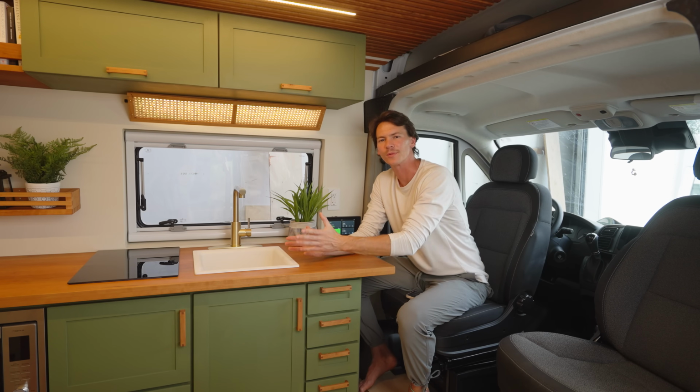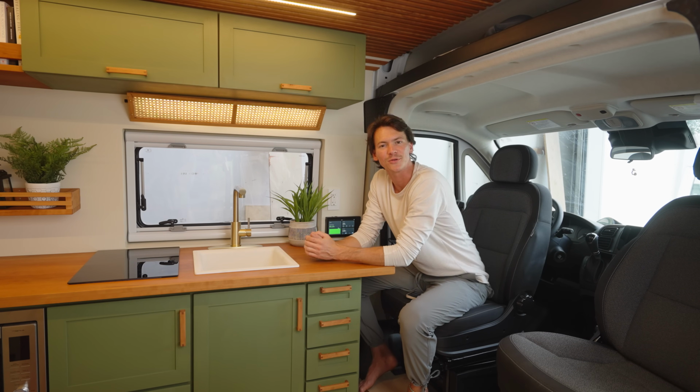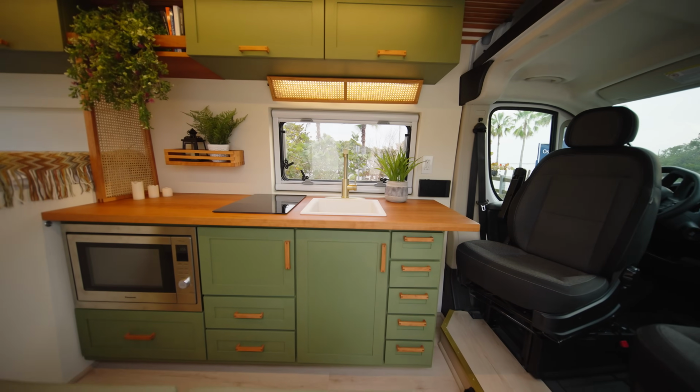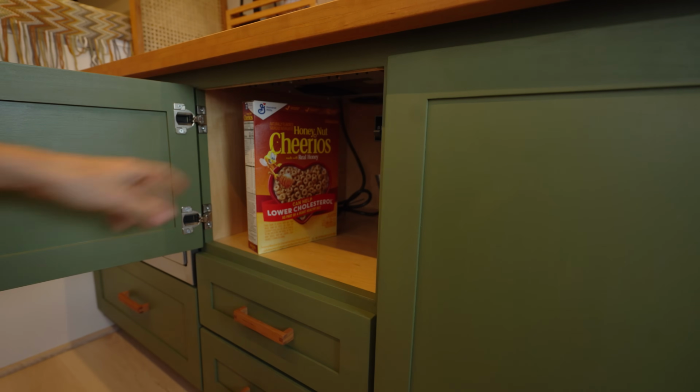The design of the floor plan in this van offers plenty of space for hanging out and lounging, but there's also plenty of room for storage. Underneath this countertop here, you have a total of 8 drawers and 1 really large cabinet shelf that's actually big enough I made sure to put a box of cereal in there.